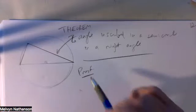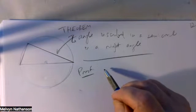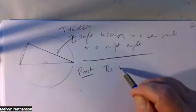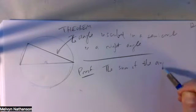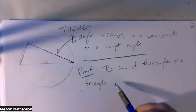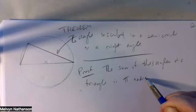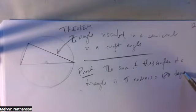So the proof, now, when you prove things in mathematics, you don't start from the beginning. Suppose you've already proven a theorem, then you can use that theorem in your proof of a new theorem. So there were two facts about triangles that were already known. The first says the sum of the three angles of a triangle is always the same. It's a constant. Depending on how you measure, it's either pi radians or 180 degrees.